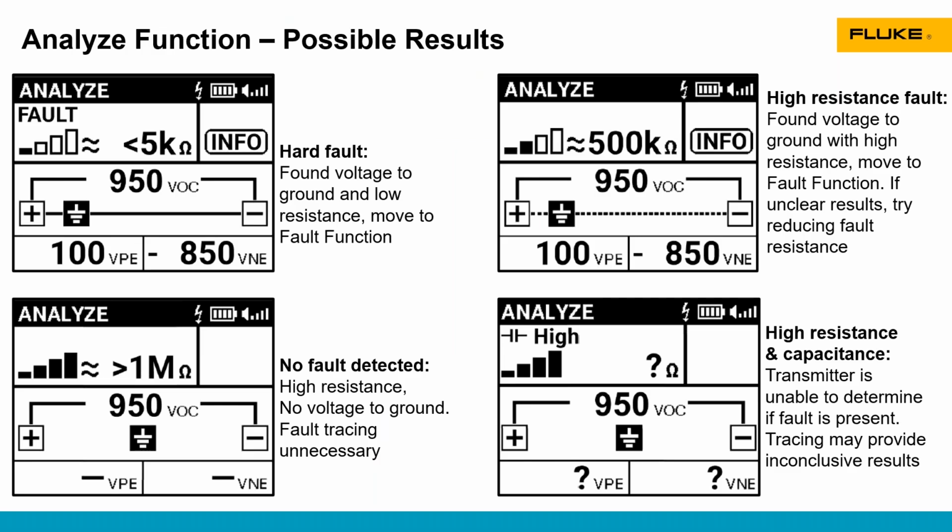And the final result is a high resistance and high capacitance. And we get into more detail in the technical training for the GFL 1500 of what this result means, but essentially it's an inconclusive result where we had high resistance, but something was causing the voltage measurements to not measure anything to ground, and that's the high capacitance or parasitic capacitance, which again, we talk about more in the technical training for the tool.